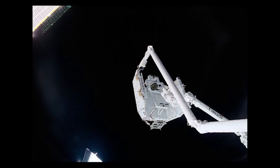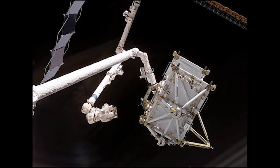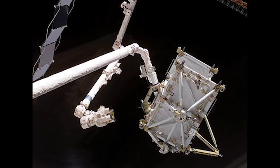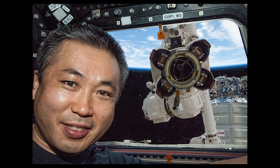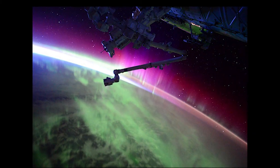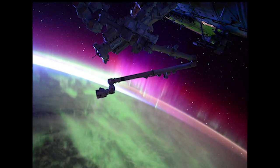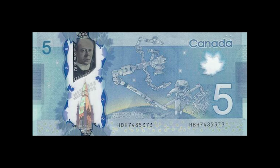It even worked in tandem with the Space Shuttle Canadarm on occasion, with these events now being referred to as Canadian handshakes. The usefulness and excellence of Canadarm 2 cannot be overstated, as it is one of the most important pieces of space technology in the modern space age. It's so important, in fact, that it is prominently displayed on the Canadian $5 bill.